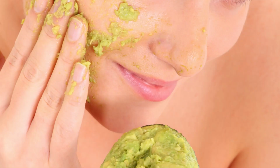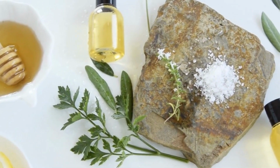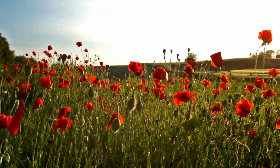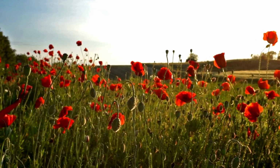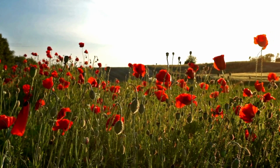Incorporate this mask into your skincare regimen once a week to indulge your skin in the nourishing and revitalizing embrace of avocado and banana, revealing a refreshed and radiant complexion. We hope you've enjoyed this enlightening journey through the world of natural facial remedies. Remember, the beauty of nature is right at your fingertips, waiting to transform your skincare routine.